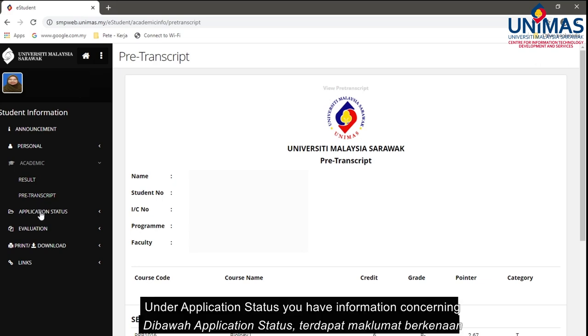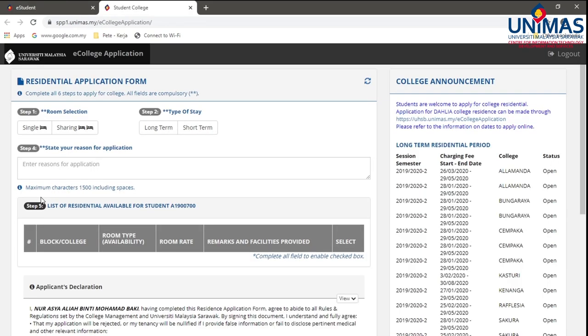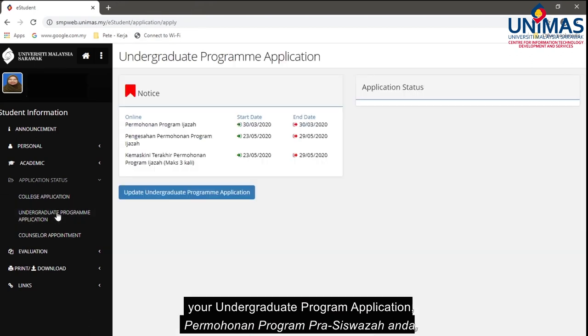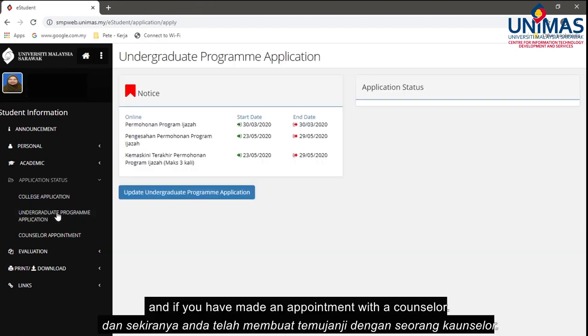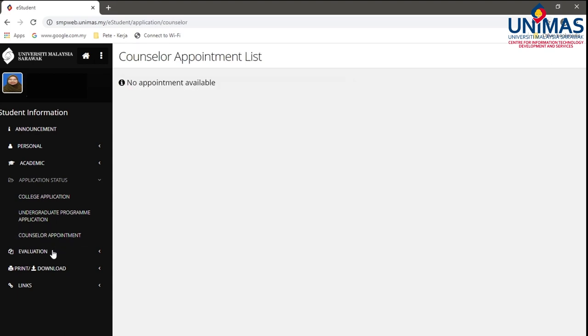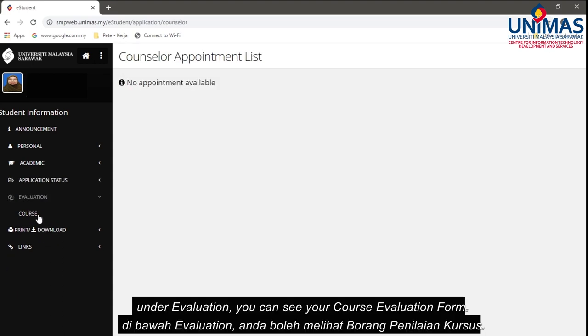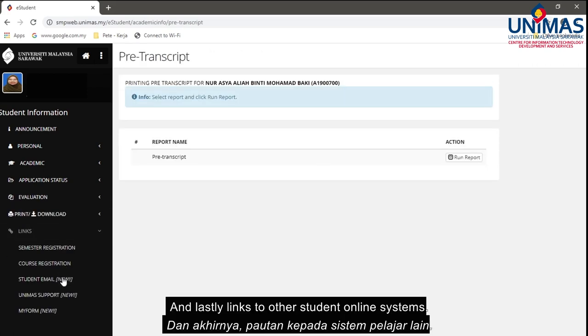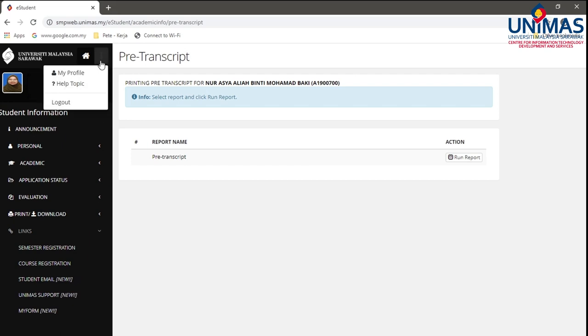Under Application Status, you will have information concerning your college application, your undergraduate program application, and if you have made an appointment with a counselor. Under Evaluation, you can see your course evaluation form. And lastly, links to other student online systems.